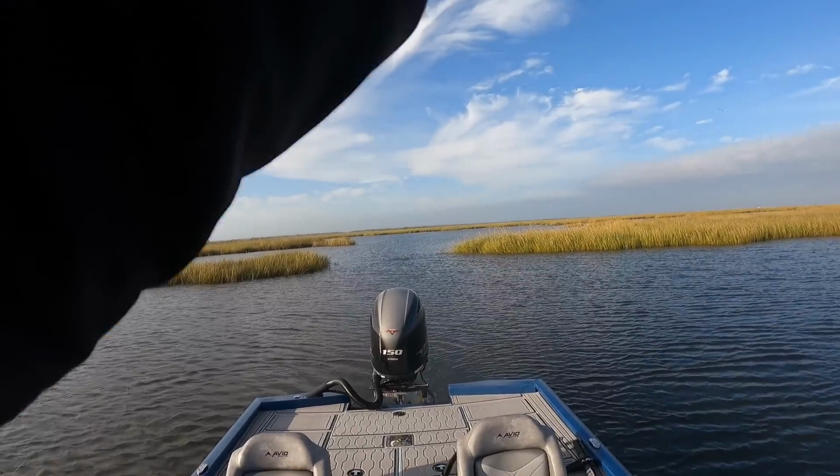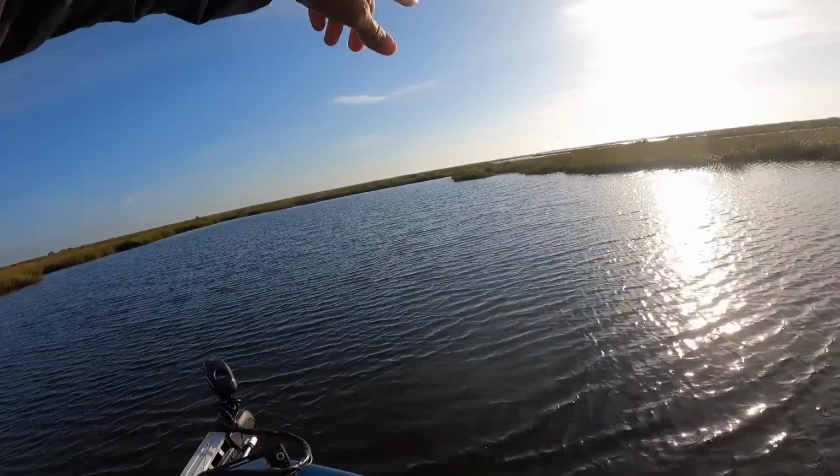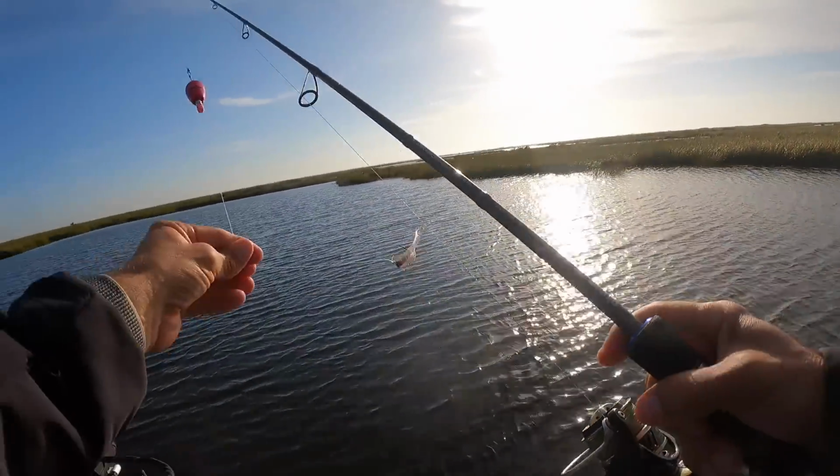Oh, first cast, look at that. I missed him. All right, no other bites in our little cut. And this little section of this pond isn't very big, but I caught a few fish in here, so I'm gonna make another pass and let this cut settle down, hit it on the way out.